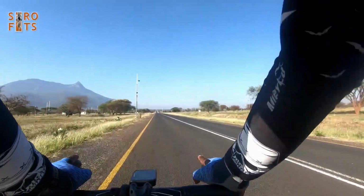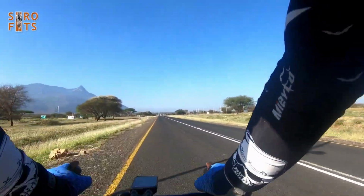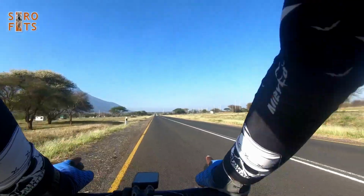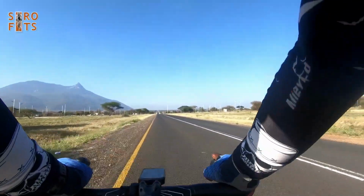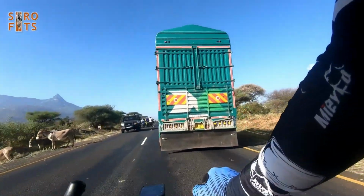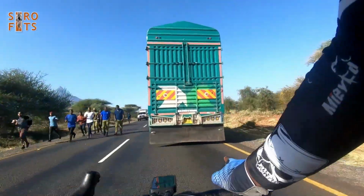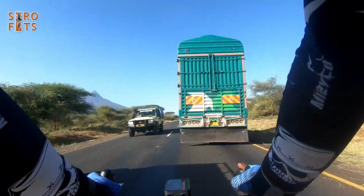So on the other side, if you look, you will be seeing that is Mount Longido, and at the foot of Mount Longido is where there is Longido town. It is 25 kilometers from Namanga. Met these guys jogging. I don't know if they are youth service or something. They were very impressive.